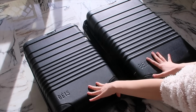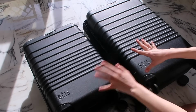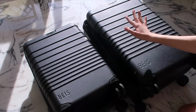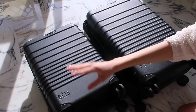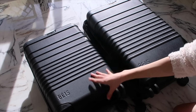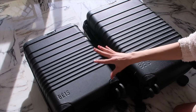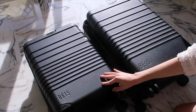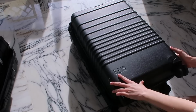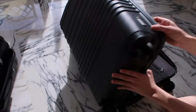So these are the suitcases I use all the time for all of my travels. We have a big one and a carry-on. This is my check-in bag, and this one, I use it sometimes as a check-in bag, but most of the time I use it as a carry-on. I'm gonna open one of these and show you the compartment and what you get with these suitcases. They're the same inside, so I'm just gonna open this big one.